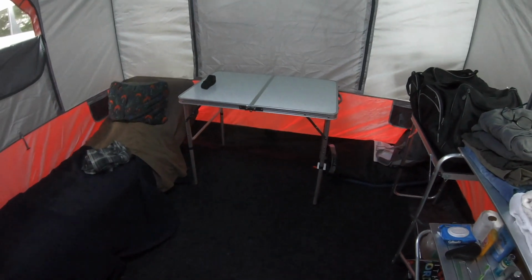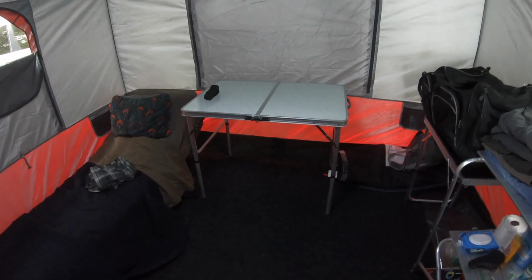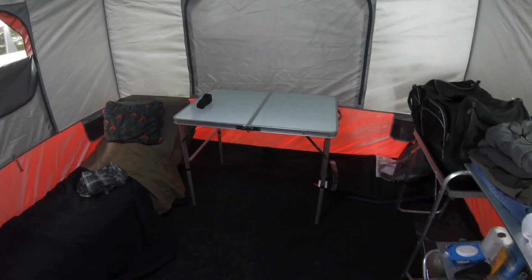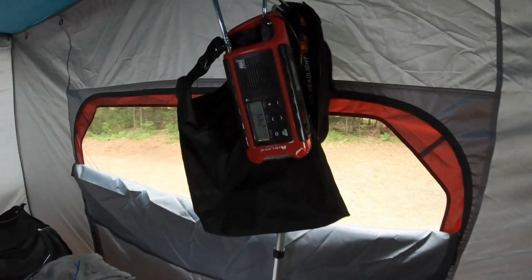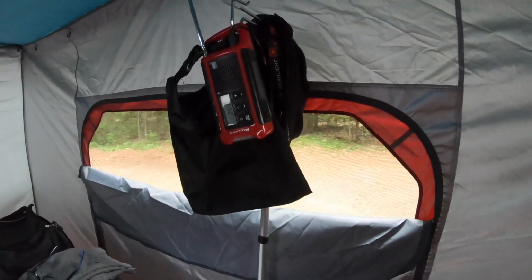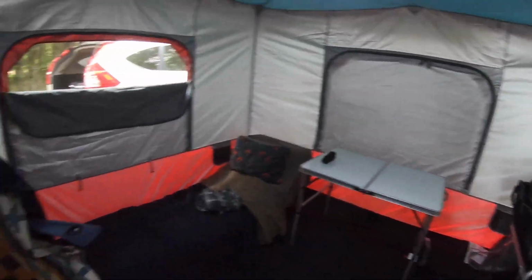Super lightweight. It's a little fragile, you got to be careful with it, but it's a good lightweight table. Been about 2 years we've had that. And we've got the emergency radio set up right here. And we're ready to go. That's the interior of the tent.